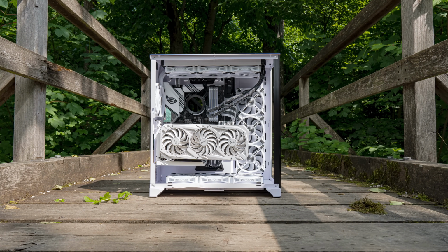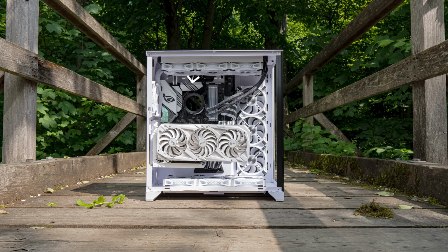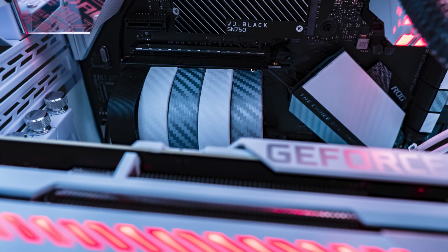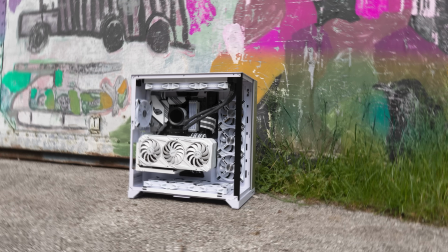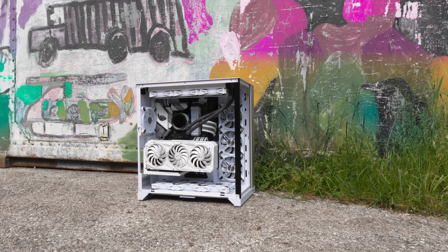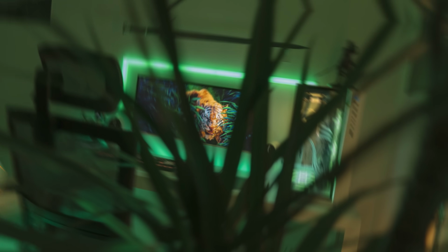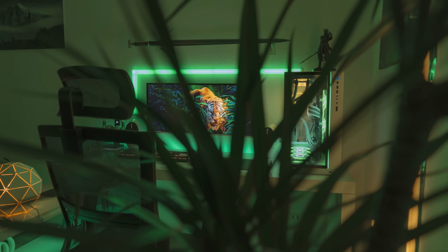I gotta say, some of my favorite mods in here are the vinyl work. He skinned some parts of the motherboard, we got the AIO pump, and he even skinned the PCI cable extensions in carbon fiber. What? The level of dedication here is just insane. And by the way, I do appreciate the effort you put in these high quality pics of your PC. It doesn't matter how you look at this setup, it is a work of art in every single angle.